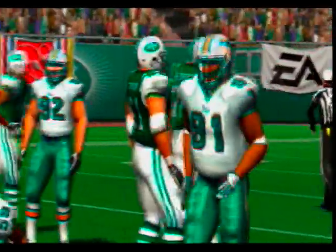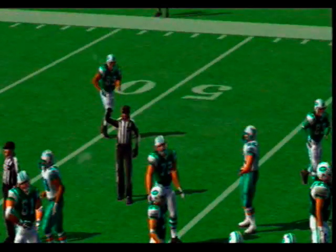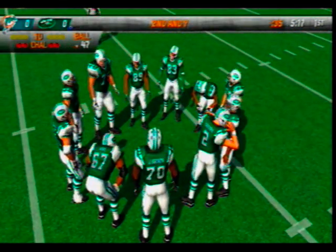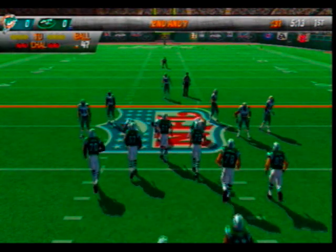Takes the delayed handoff. Young is there for the tackle at the 47. The defense is trying to shut down the running game early to force him to pass. We'll have to see if it works and causes him to give up on it here in the first half. Ball on the 47-yard line.